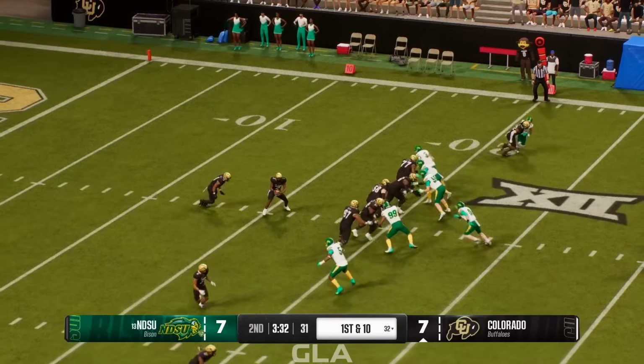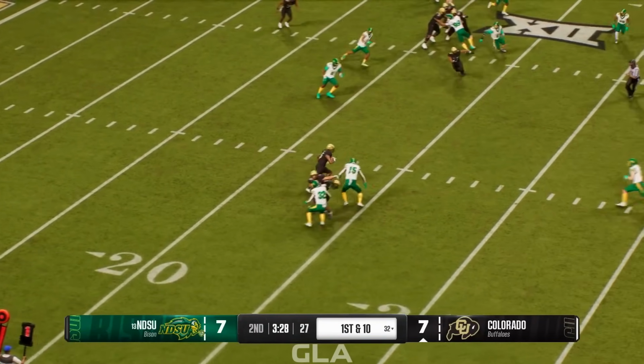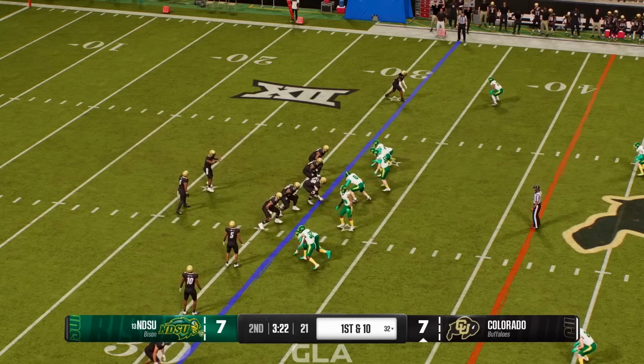And so, Palmer, I got to take away something. I can't let them have everything and have success. I got to be aggressive against the run or play for the pass. I can't give them everything. The Buffaloes want to pick up the tempo.